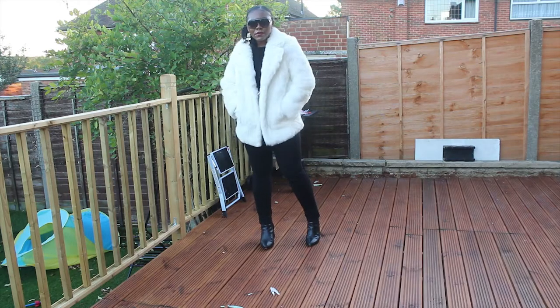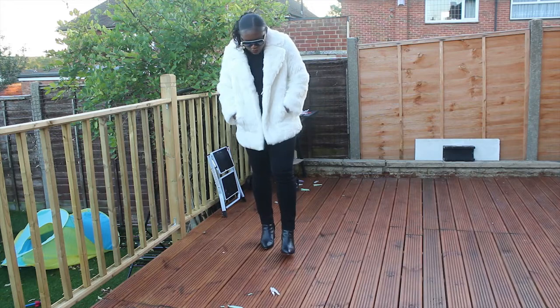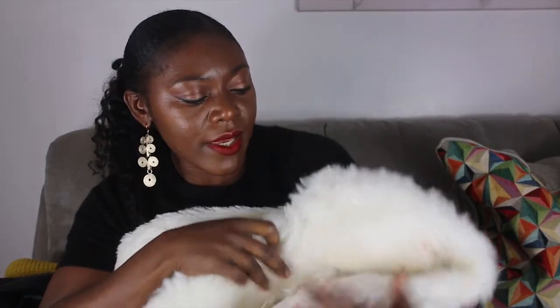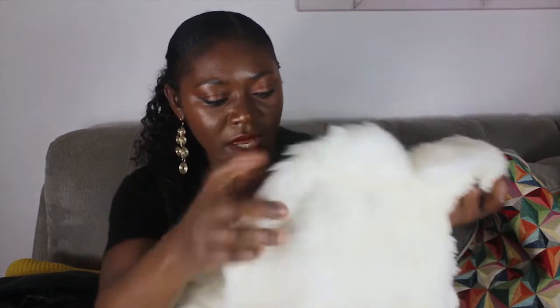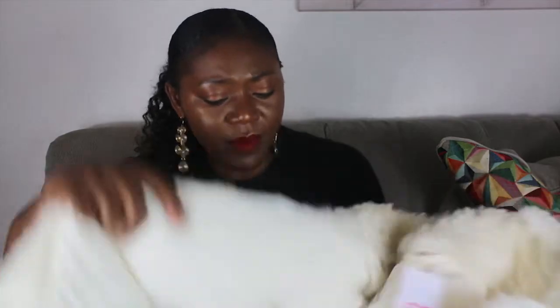So next thing I also picked up is this jacket. I love the length, I love the fit. I got it in a size 14, which is very oversized, just like I like it. And yeah, I got it for £5. I really love it. It doesn't say what brand it is originally from, it's just like this. But I really love it.